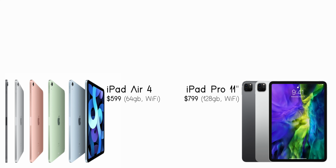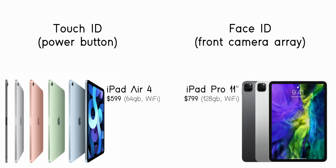Both iPads also have adequate front-facing cameras, but in terms of biometrics, the iPad Pro has Face ID, whereas the iPad Air has Touch ID. Now, the Touch ID on the iPad Air is built into the power button because there's no home button anymore on the newer design of the iPad Air.